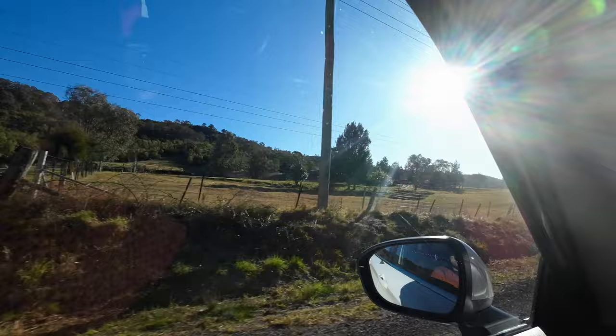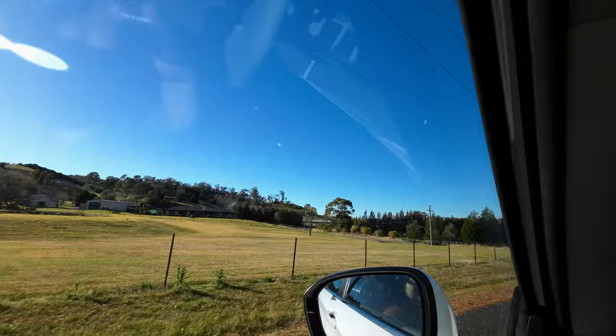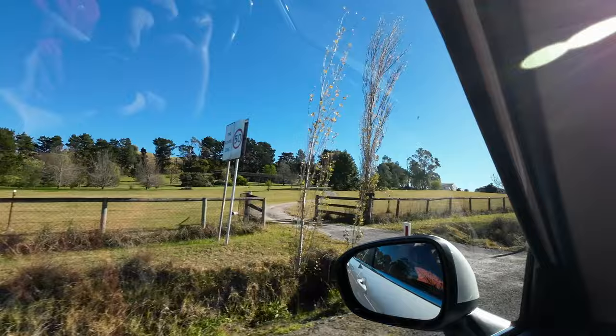Just enjoy the beauty of the nature all around, with the long stretch of road welcoming us throughout. It was just mesmerizing views all around the place.